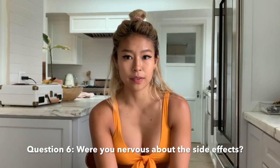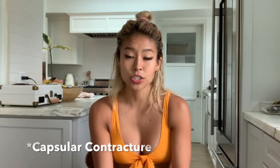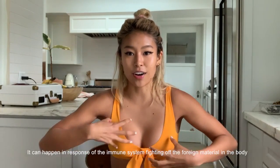Yes, I was very nervous about side effects and went in knowing every side effect that I could possibly have. Dr. Teitelbaum has these really helpful informational videos that I watched and it made me really nervous. He shows really bad scarring that can occur, capsular contracture, where you create a hard capsule of scar tissue around your implant. Everyone has a scar tissue capsule, but this is a hardened one, and then it all of a sudden contours and gets very, very hard.